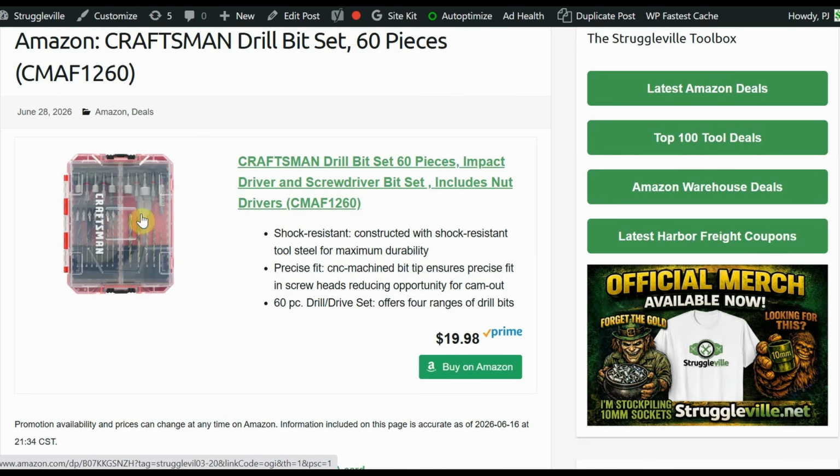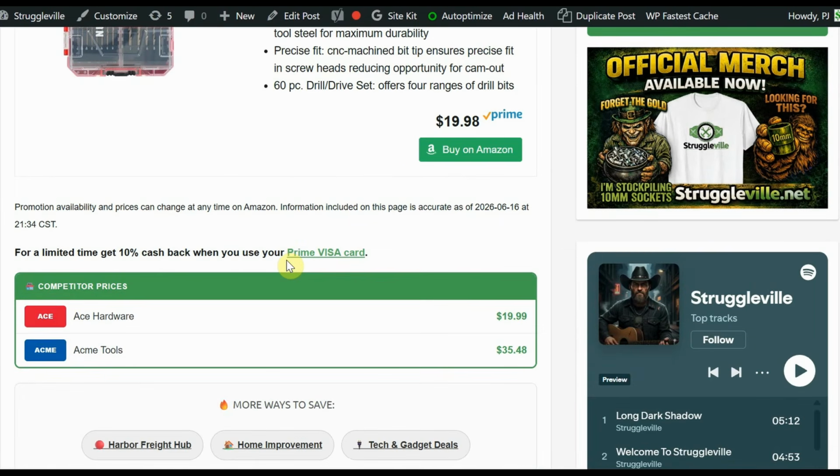We got some nut drivers. You got a spade bit back there. You got some steel, metal drill bits. You have some wood bits over here. Another rail of drive bits. Bit holder looks like over here. So nice little 60-piece set, $19.98 on Amazon.